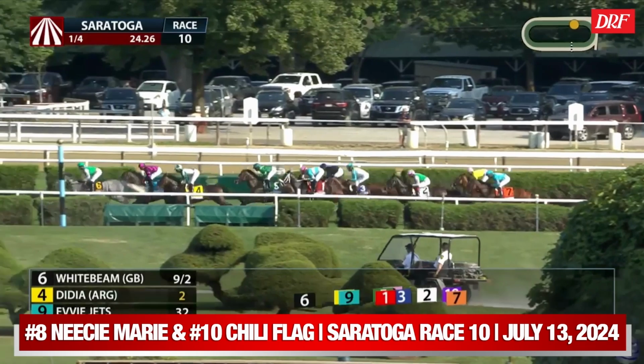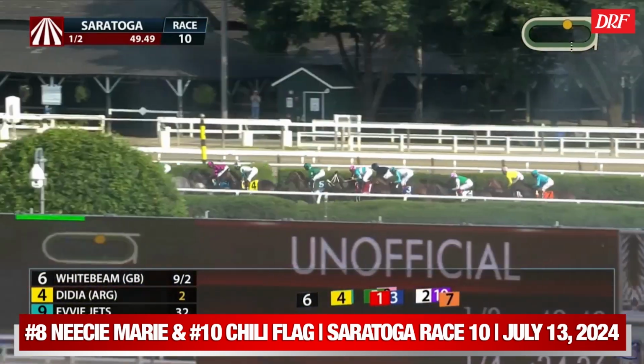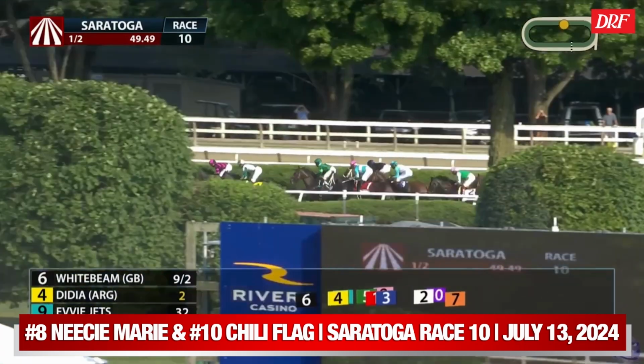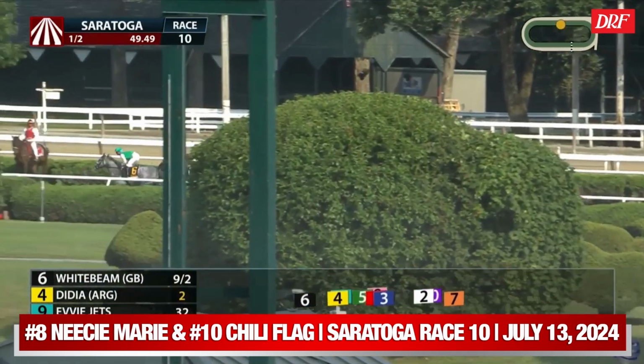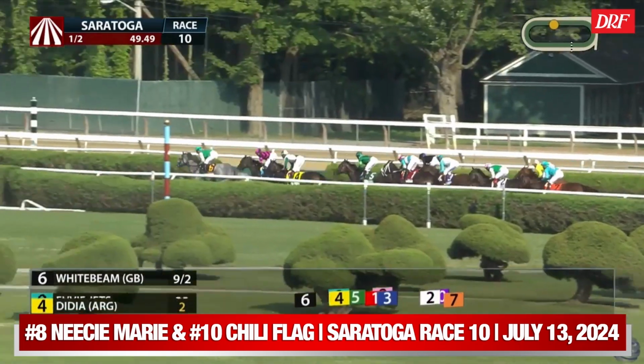I want to highlight the number 8 and number 10 in particular because Nisi Marie, while she's up in the middle of the pack, she's ahead of about horses at this point in the race, she's wide and she has no cover. And in slow-paced races like this, the only possible path that horses have coming from off the pace is to save ground riding the rail.